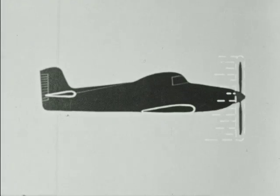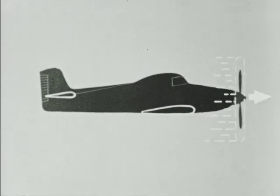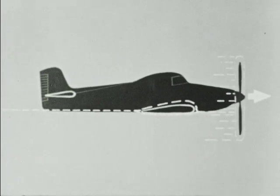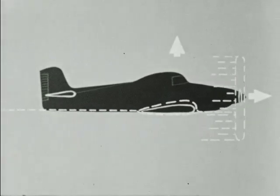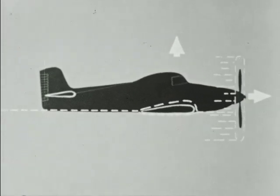The blades of the airplane propeller are twisted like fan blades so that they bite into the air in the same way a screw bites into wood. This pulls the plane forward. As the plane moves, air rushes over the wings. Because of the shape of the wing, a partial vacuum is created above the wing. The air pressure below the wing pushes up to fill this vacuum. It is this force which lifts the plane into the air.